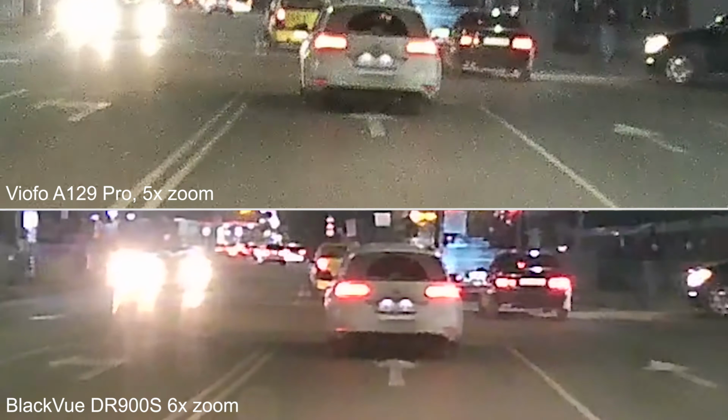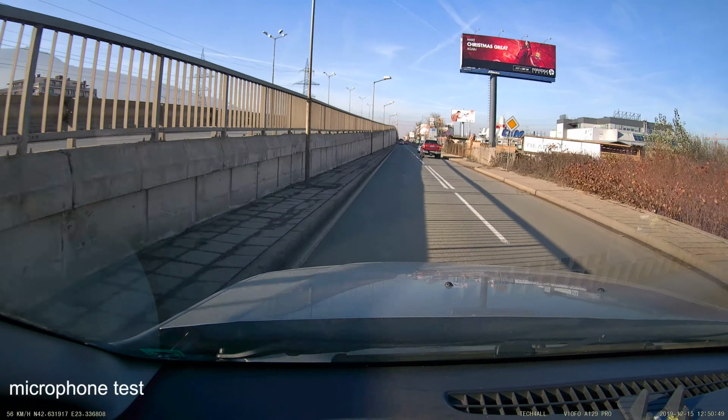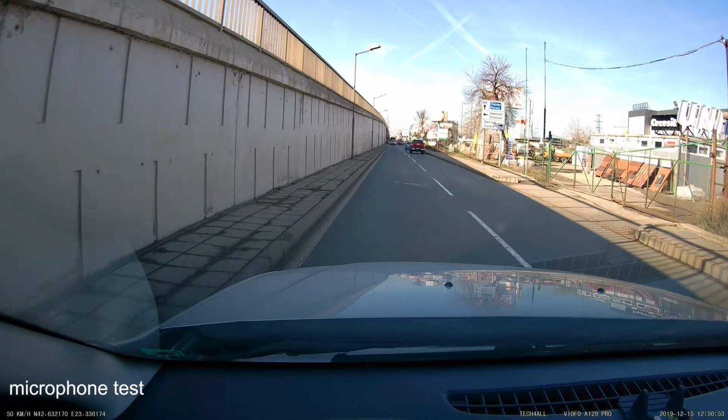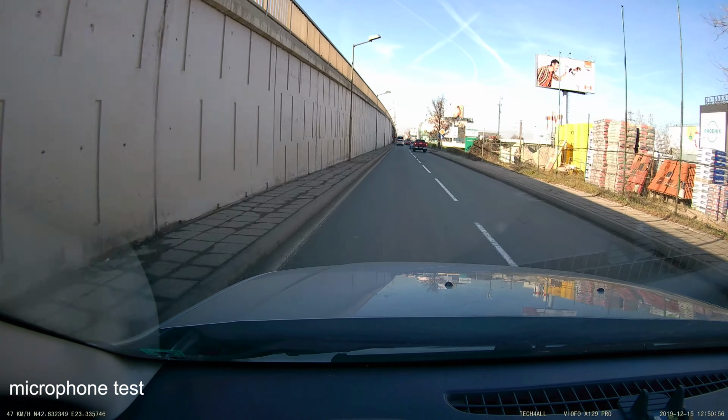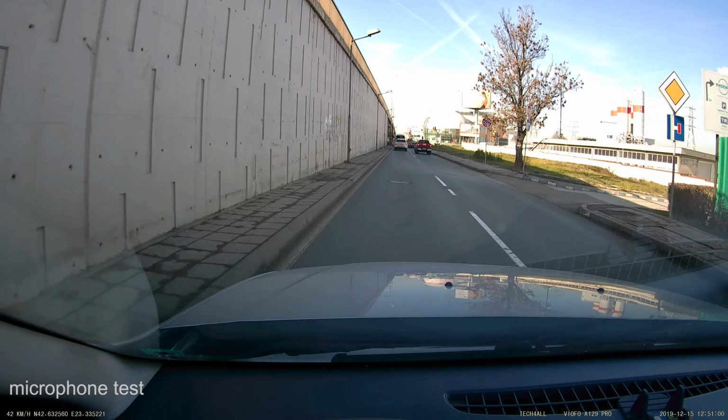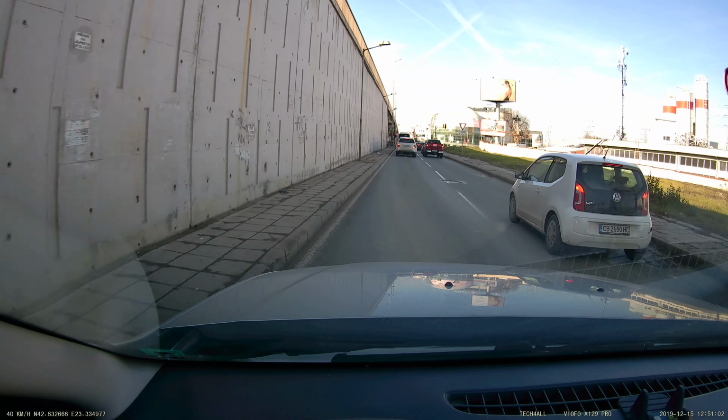Time for an audio test. The Viofo A129 Pro Duo. And I'm driving at the moment at about 50 to 60 kilometers per hour. And I'm standing about 30 to 40 centimeters away from the camera. This is the quality you could expect.